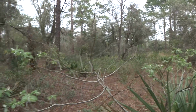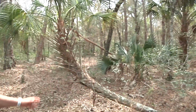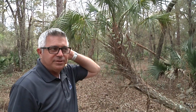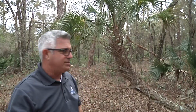Yeah, it looks overgrown from the front, but once you get back in here, it's pretty wide open. Again, look at just palm trees everywhere. You can tell you're close to the Gulf of Mexico and the coast, and you start seeing a lot of palm trees on the lot. All right, so now we're going to go back up to the front, 330 foot, and we'll see you there.